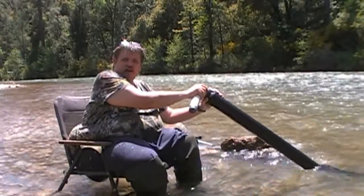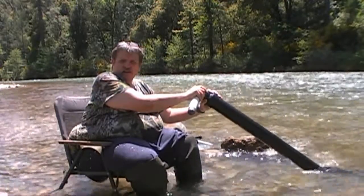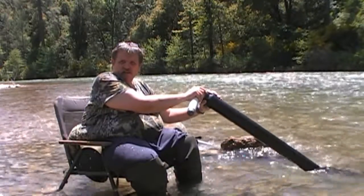Mountain lion. Did you hear that? They sound just like a baby crying. Hear that? That's a mountain lion. It's trying to fool me.